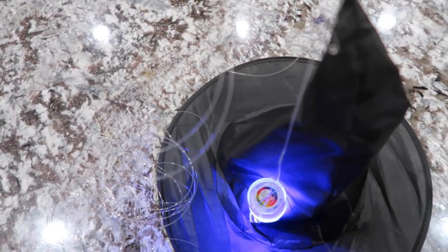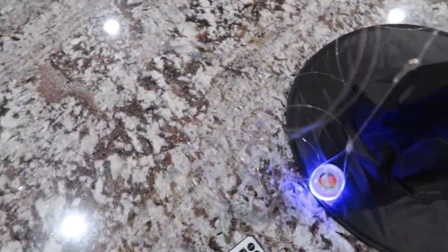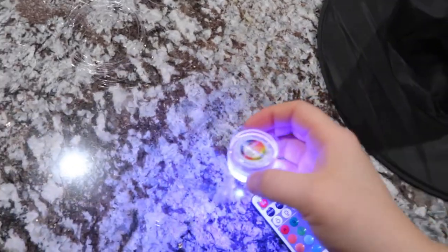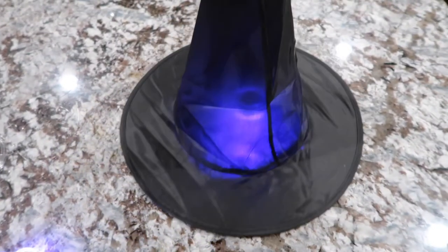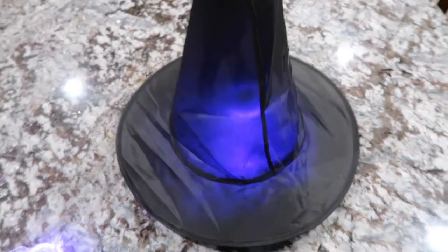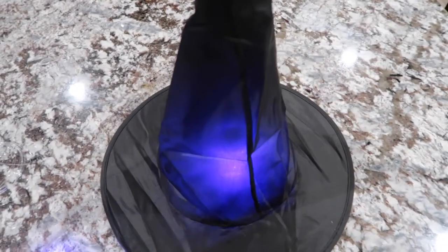So measure it to whatever length you want, tie your safety pin, and then I've got a bunch of extra line on the end, and that's what we'll use to hang it from the ceiling. So when we turn this on here, you can see I've got one in the witch hat. When I suspend it from the top, our little light is in there. And yeah, looks really cute.